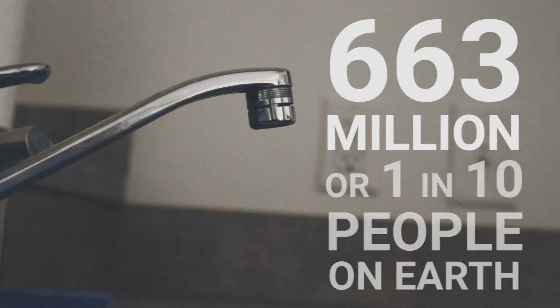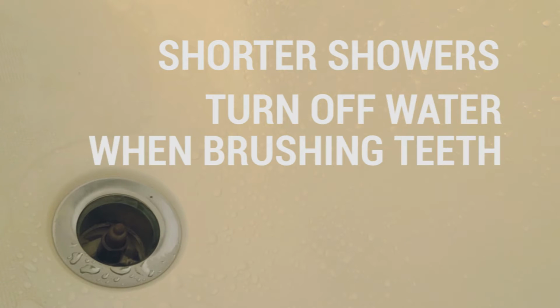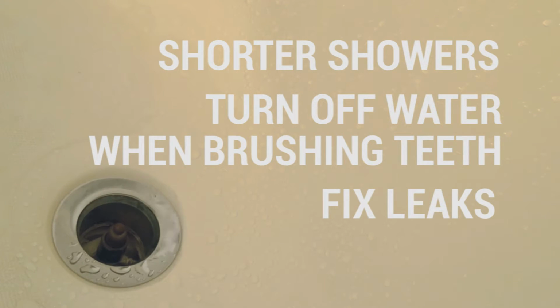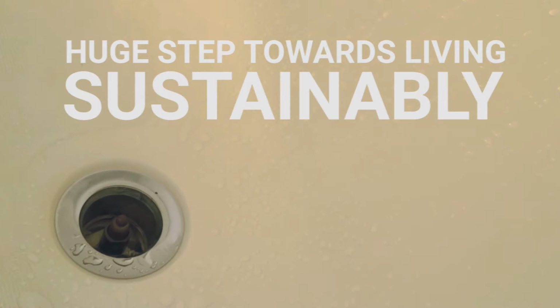It's estimated that 663 million people don't have access to clean, safe water. So therefore, wasting water in a country where it may appear that water just magically comes out of the tap, it's wasting a precious, vital resource that millions of people can't get to. With the knowledge of knowing just how rare this precious resource is to some people, I have chosen to take shorter showers, turn off the water while I brush my teeth, fix any leaks as soon as possible, and do anything else I can to not waste any water, because I feel that's a huge step towards living sustainably.